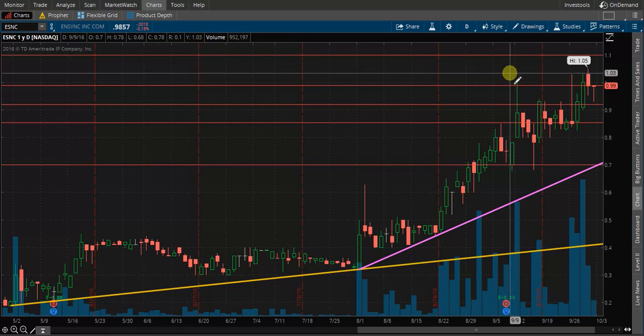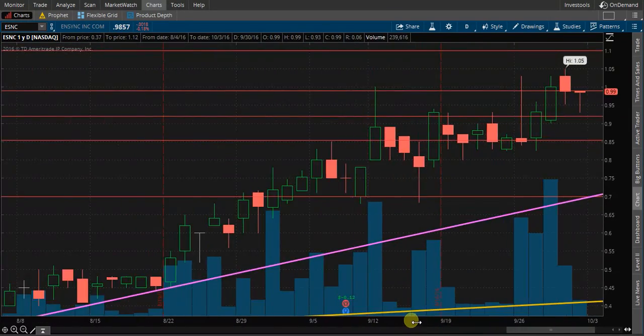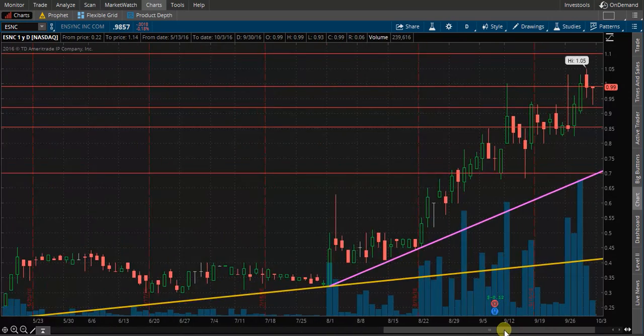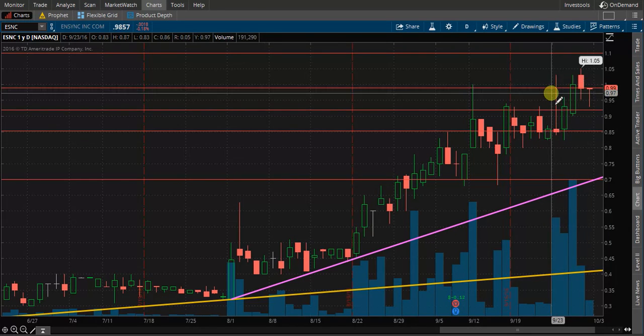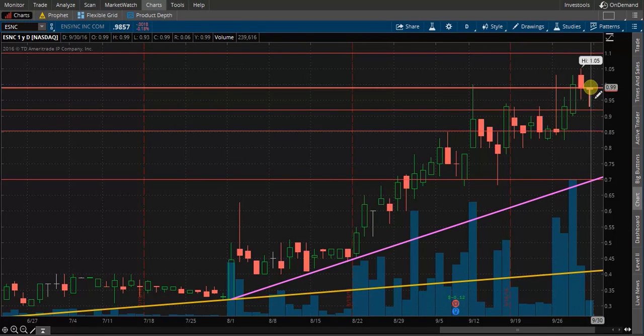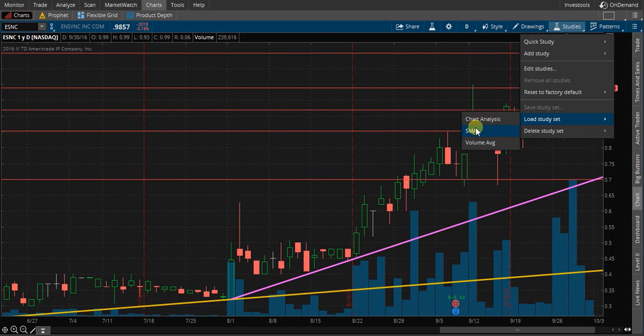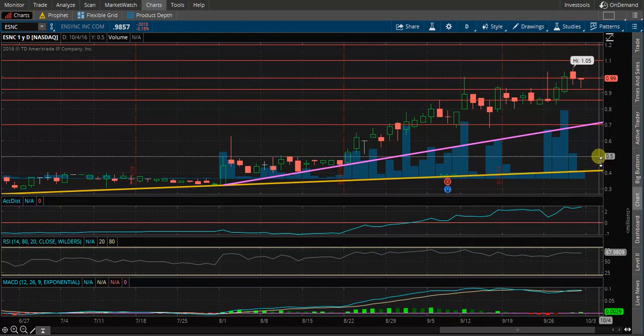But you can see here it consolidated. So it's really not that extended. I mean, that's the whole month of September. It actually looks pretty well consolidated. There's a stretch here, consolidated, stretch. It kind of looks like it's starting to roll over. But then again, it closed up near $1. And this is where I'll actually break out my studies and do a quick chart analysis. The RSI is 67, so it's in a bullish pattern.